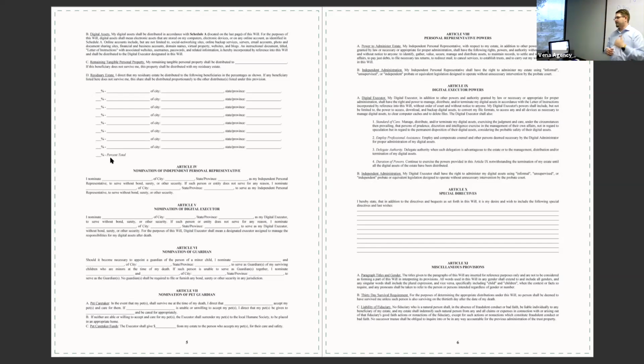Article number 9 is the digital executor's powers. Same exact thing as article number 8, a little bit of legal jargon, letting them know what the digital executor has power to do.